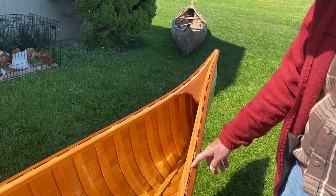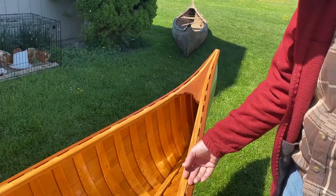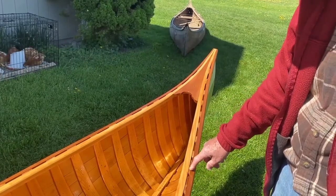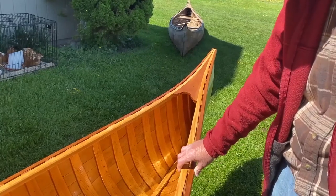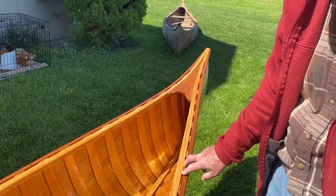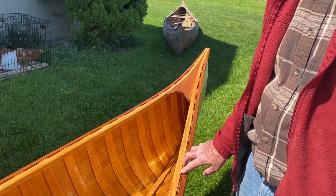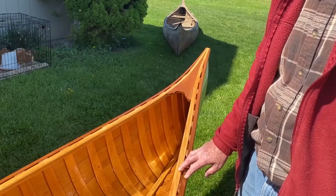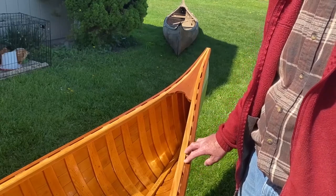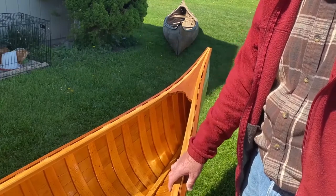Open gunwales have the distinct advantage that when you turn the boat over, all the water will run out through these slots. And because the ribs are the full thickness, it's much sturdier and less apt to rot. Most of the canoe companies switched over from the closed gunwale style to this open gunwale style after 1912, and definitely after about 1915. It's easier to build and a stronger result.